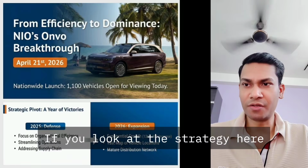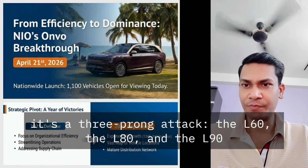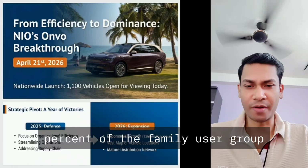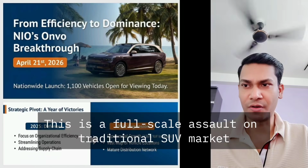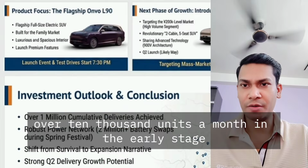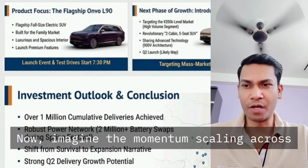If you look at the strategy here, it's a three-pronged attack. The L60, the L80, and the L90. Together, these three models cover over 90% of the family user group. This isn't a niche player anymore. This is a full-scale assault on the traditional SUV market. We've already seen the L90 deliveries, over 10,000 units a month in the early stage. Now imagine the momentum scaling.